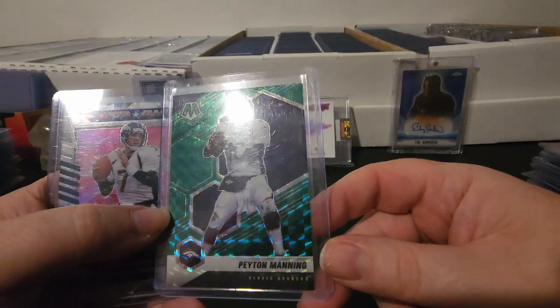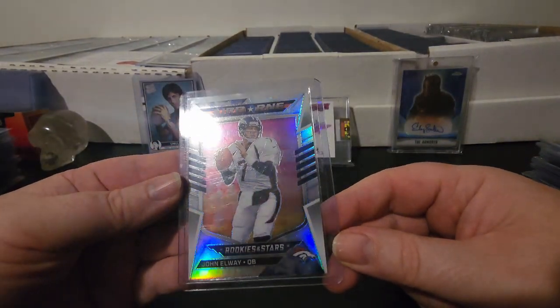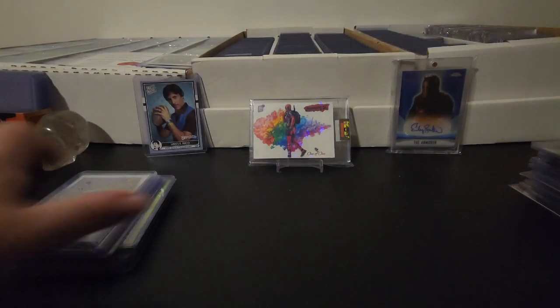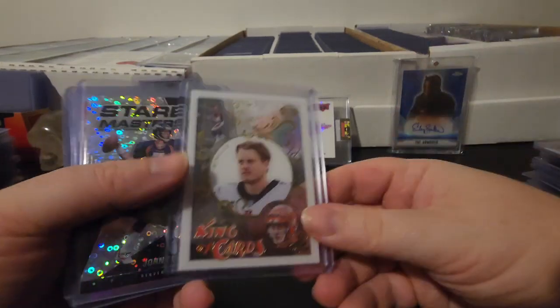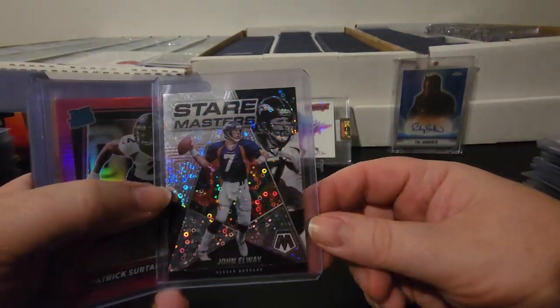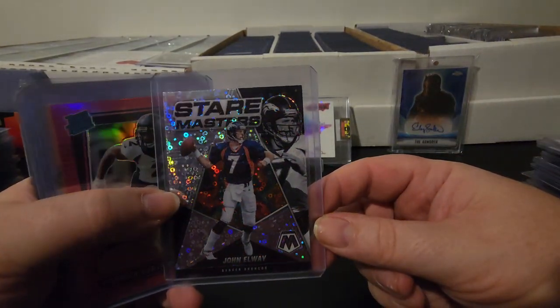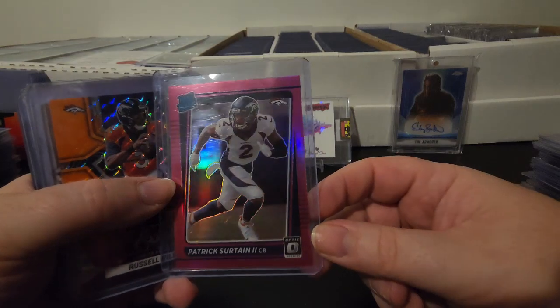Got a Peyton Manning Green. John Elway Airborne Silver. A lot of stuff for PC. Some things here and there. Found this one here, Joe Burrow King of Cards. Kind of a nice one. Stairmasters, Elway, Disco, Parallel. Courtland Sutton, PS2, Rated Rookie Optic, Pink.